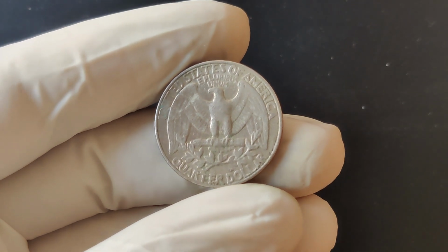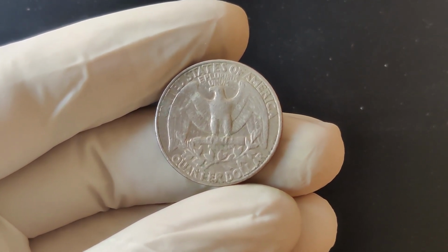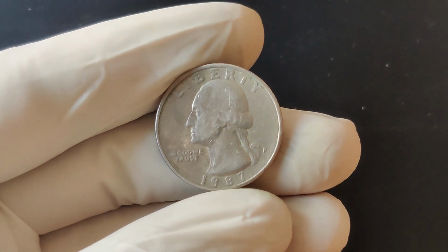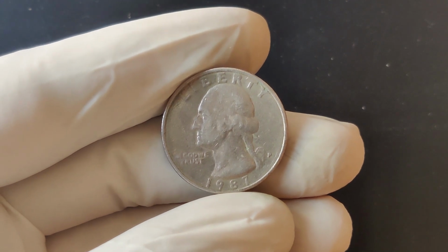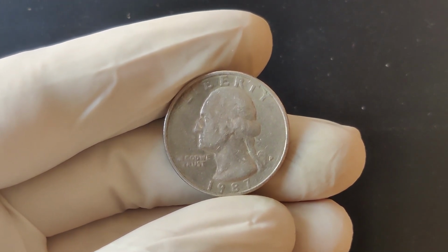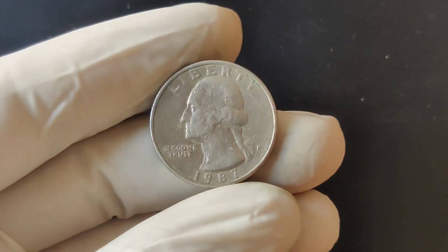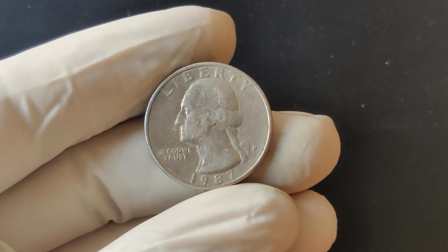Finally, if you think you've got a high-quality or error coin, consider getting it professionally graded. A third-party grading service like PCGS or NGC can give your coin an official grade, which helps determine its true value. So, there you have it. The 1987 P Mint Mark quarter may just be sitting in your pocket, waiting to make you rich.